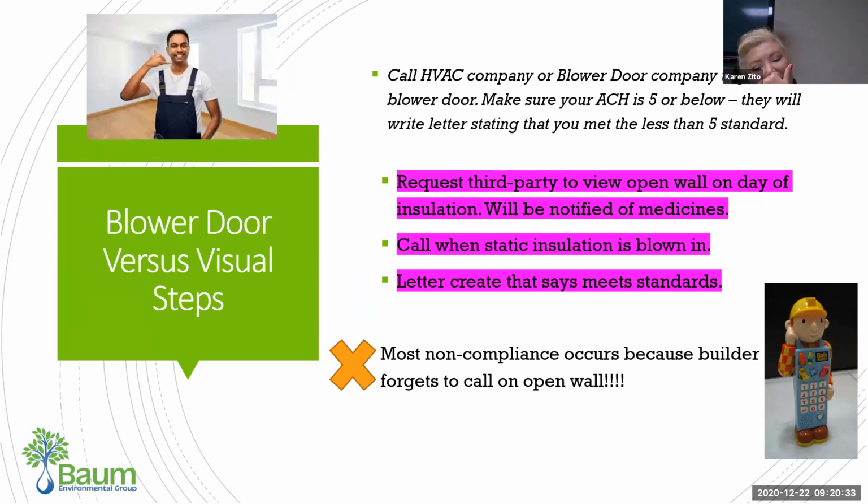I mistyped something here. I don't even know what that means, but I really did mess up the spelling on this slide, so I apologize. Blower door versus visual steps.